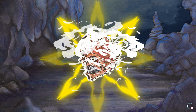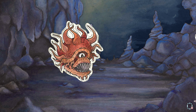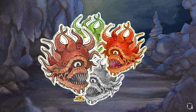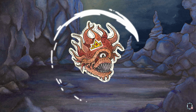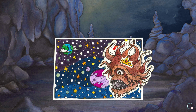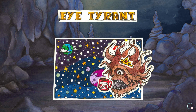Beholders' solitary nature comes from their xenophobic attitudes to other sentient beings. Their misplaced sense of superiority extends to their own kind as well. Every beholder believes that they are the best their species has to offer. I bet that makes family dinners very awkward. Some beholders act on their xenophobic disposition and begin conquering and enthralling those it deems lesser than it. These beholders are known as eye tyrants and have sometimes grown powerful enough to conquer and rule over vast empires.